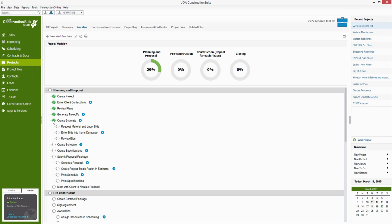And as you'll notice, as I'm going through and actually marking some of these activities as complete, it's updating the information that we have up here at the top, which is going to be your easy way to tell how far along each phase of this project is. I've got this one organized in such a way that we can see that we are now 35% done with that planning portion of the workflow.